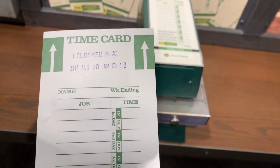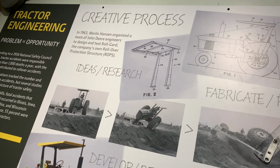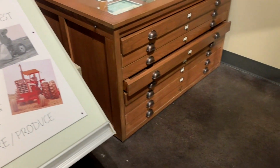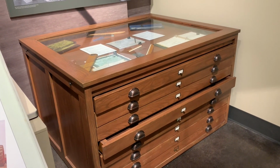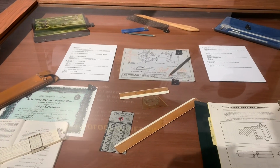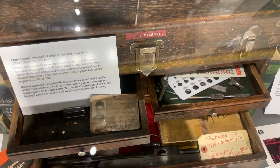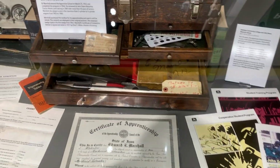Okay, let's get to work. Let's check out their version of the engineering studio. I do like the drawing cabinet. Let's see what they have on top. Looks like we have Ed Marshall's machinist toolbox. Used that toolbox for 40 years while working for John Deere. That's a machinist box.